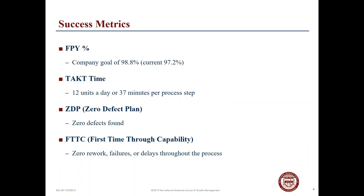So here is our success matrix, the four key ones. FPY percentage, which our company goal is currently 98.8%. But over the past 3 years, we are averaging 97.2%. And then tack time, of course. Our goal is 12 units a day, or roughly 37 minutes per process step. There's obviously multiple process steps throughout the entire process, but the average is 37 minutes per step.